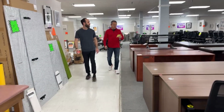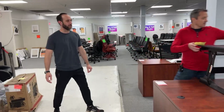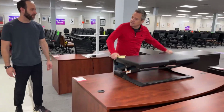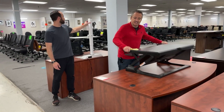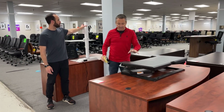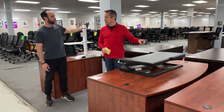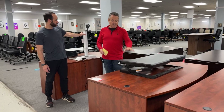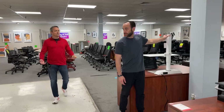Next. Now that we're running low on some things, I wanted to point out the Ergotron desk riser. It sounds like a transformer. This is $525 at Office Depot. Okay, this is $99 here. We have a few of these left. They've sold like crazy. We sold out of the other type. These are $99.99. Come in if you want to get one, or you can send us a private message.